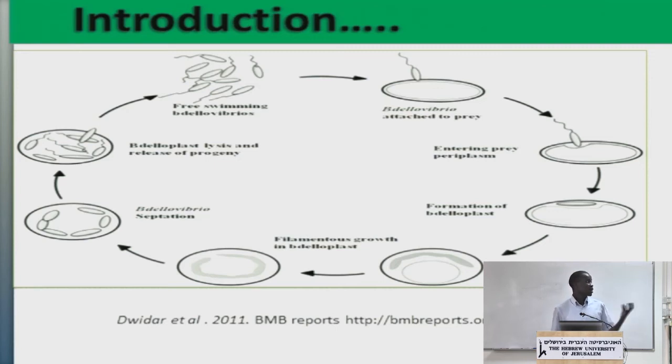Then once it recognizes that the prey can be invaded, it will pierce into the prey and enter into its body. Once it enters into its periplasm, it closes the entry. And then from inside, it does what we call establishment. Once it establishes itself inside, it forms what we call a bdelloplast. This bdelloplast is osmotically stable, so that the only thing the bacterium is doing inside is feeding and growing. Then we can see what we call filamentous growth inside the bdelloplast, and the bacterium goes into septation, where it will divide.